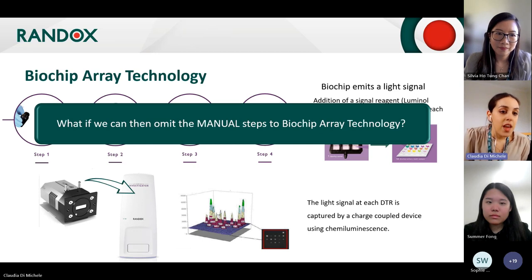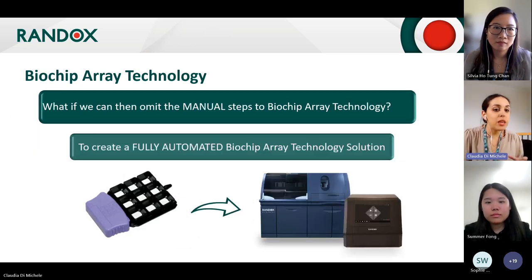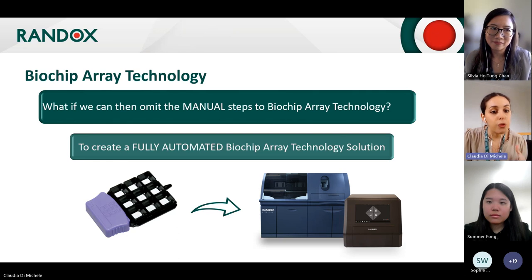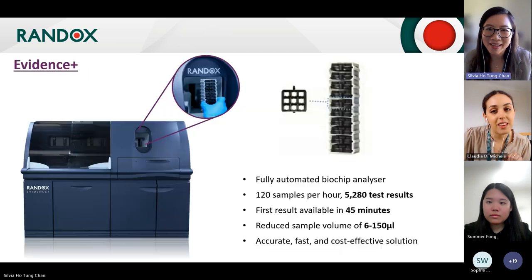But what if we can omit all of the manual steps to biochip array technology and create a fully automated biochip array technology? So Silvia is now going to take you through exactly how we have managed to do this and the types of instruments available for fully automated biochip array technology. Right. Thank you, Claudia. Hi, everyone.